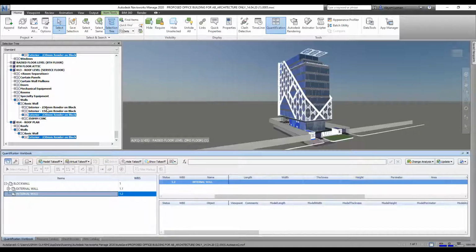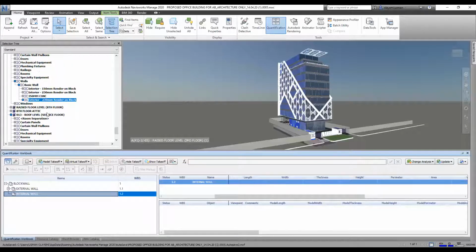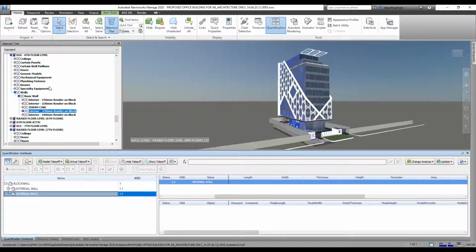Now my internal walls. I have 230, I have 150, and I think I have 100 somewhere. I can't be clicking everything one by one. So the advisable thing to do: click on one, hold down your Control key, click on the next one, the next interior walls, click on it. So at least I know that there are 3 types of interior walls here: 150, 230, and 100.